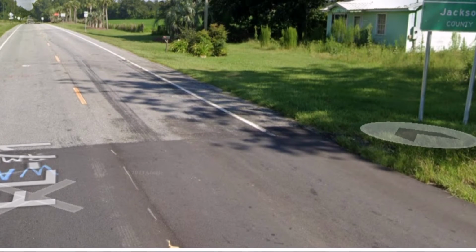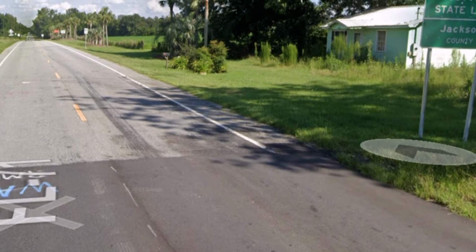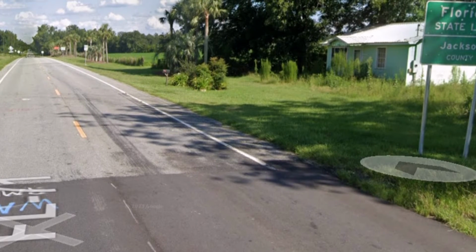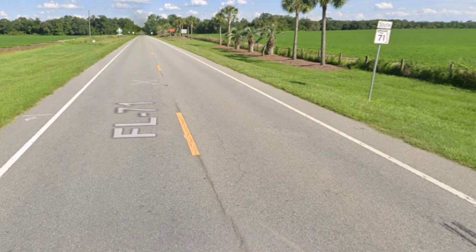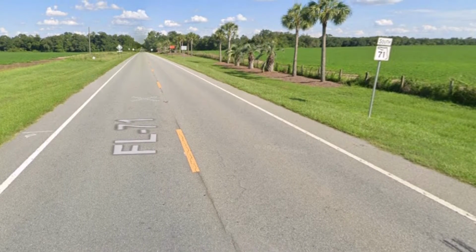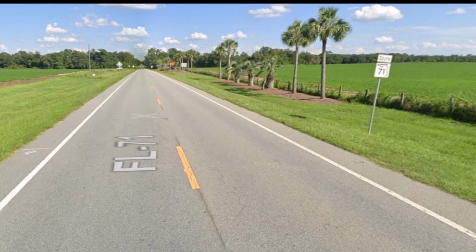Just beyond that, we get to the Florida state line and Jackson County, Florida. There's the sign on the right saying Florida state line, Jackson County. Of course, once it turns into the state of Florida, it becomes Florida State Highway 71, as evidenced by this reassurance shield going southbound. So let's turn our car around and go back on the other side of the road.